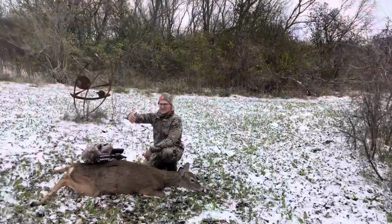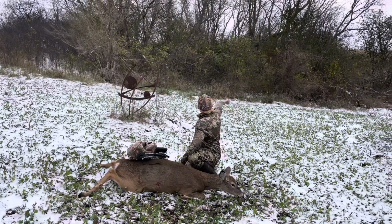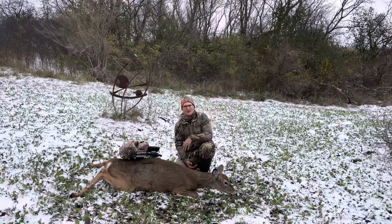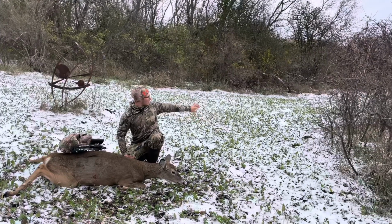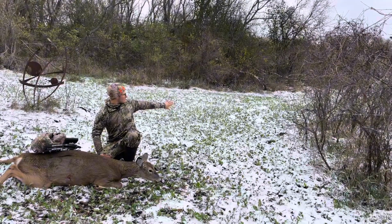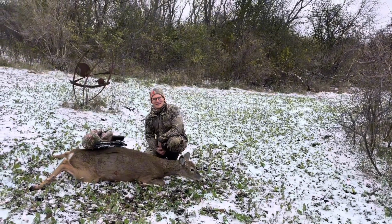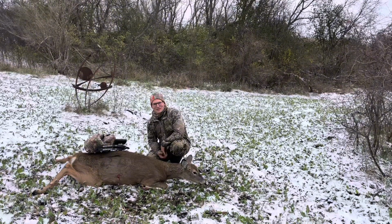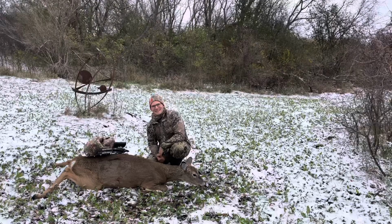And how we have the plot designed is this little dog leg, so they come down into here and then they have to wrap around this corner before they go off to the other food plots and the big fields. So she came right around this corner, hugged the tree line, and she just stopped broadside there at about 18 yards. And it's been a long season already with many mishaps with archery equipment, and luckily it came together.